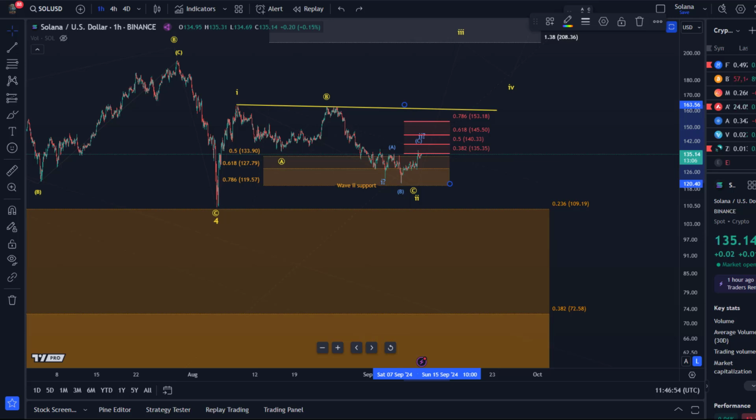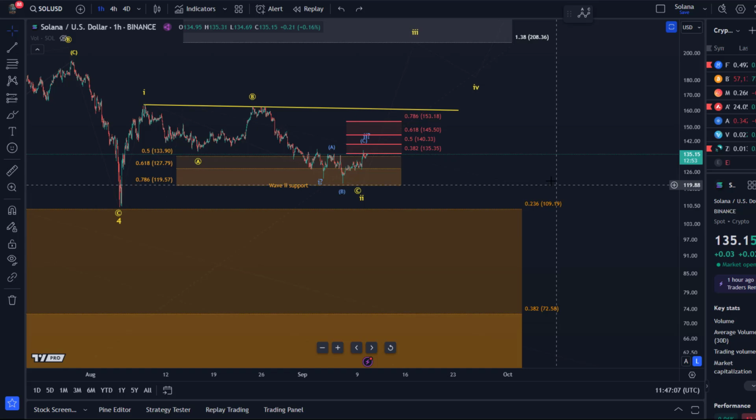Hello and welcome to another update video about Solana. Solana has moved up a little higher yesterday, but all it did was push a little bit into resistance. The resistance area we already talked about, highlighted here in red on the chart. It's still defined, it's unchanged.